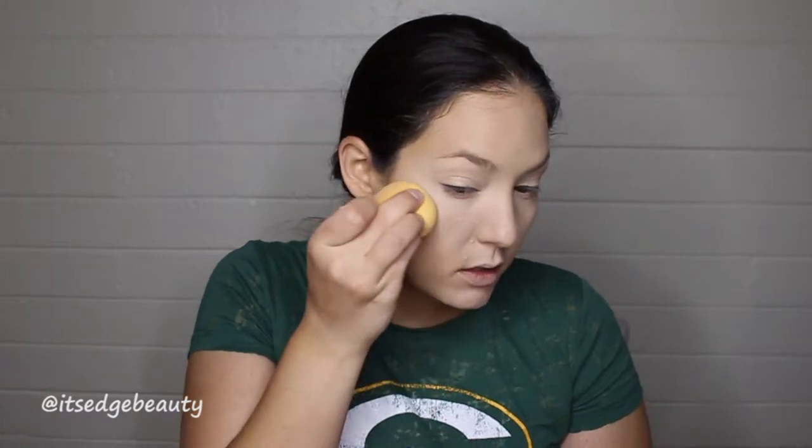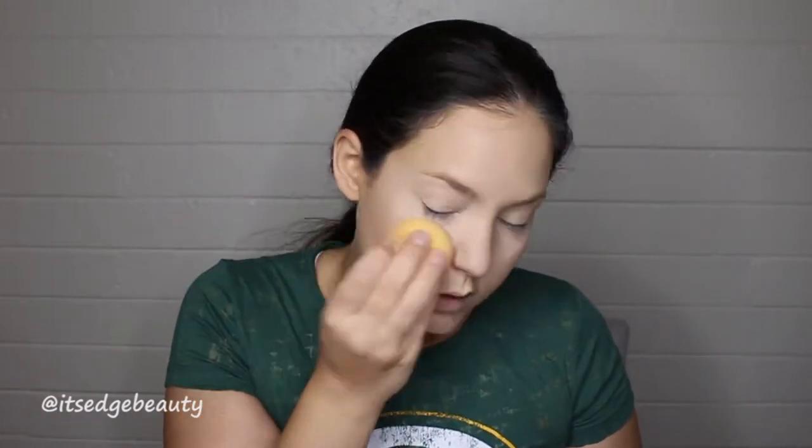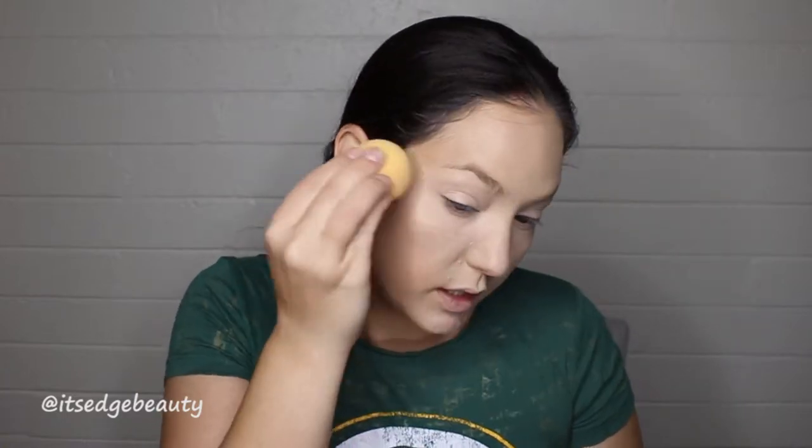So now that I have my base down, I'm gonna be using a little bit of this Girlactic Skin Glow in Moonlight. I think I'm just going to take a little bit on my beauty blender, and I'm just going to pop that on the high points of my face. It's really pretty, actually. Very subtle.